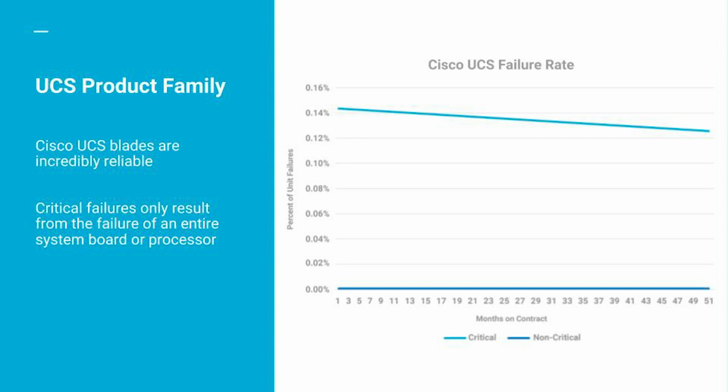So we took a look at all of the failures and what was the part that actually failed on that device, and did that part failure cause downtime, meaning critical, meaning it no longer functioned, or was it a non-critical error, like a hard drive or a memory DIMM, where the machine was still operating but wasn't down? And what we found was really interesting. Looking at the bottom, those are the number of months.